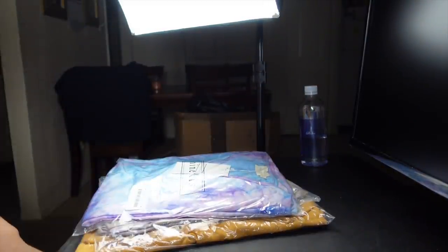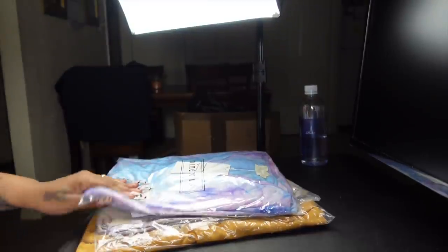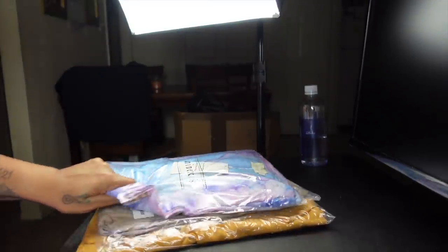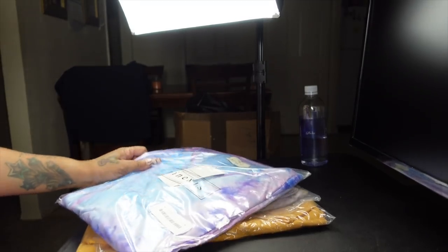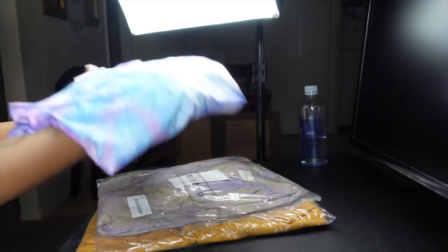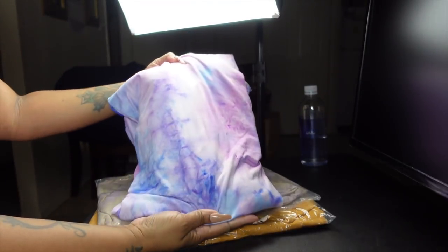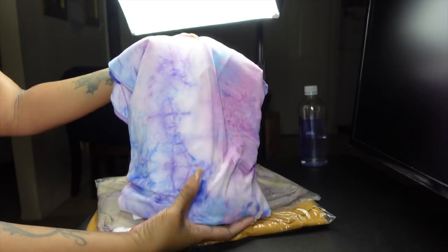Okay, and then in the other package, these are this. Okay, I know for sure I have this one and it's too big. So this is the Color Splash Danielle dress. So this is the one you guys really, really wanted, and she sold out really quick. I wore this leaving a hotel one time with babe. You guys all wanted it.